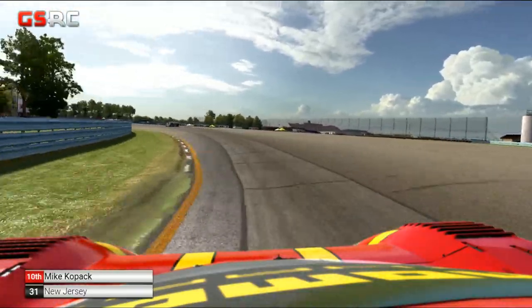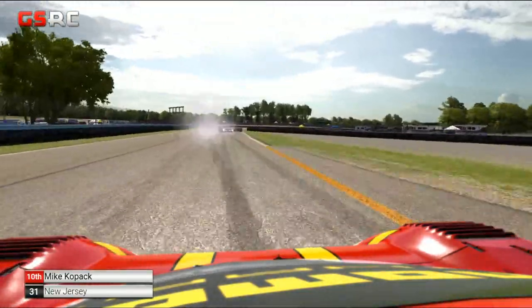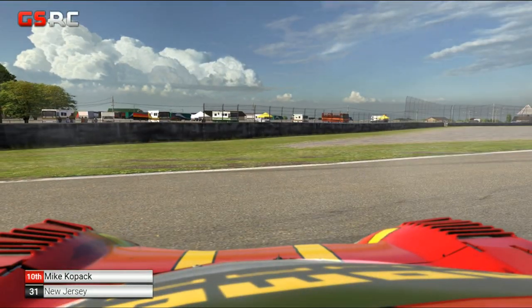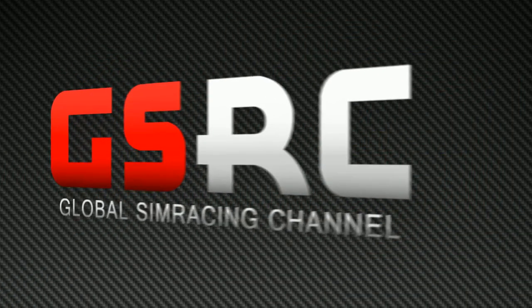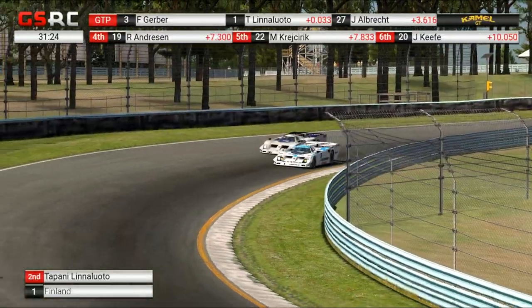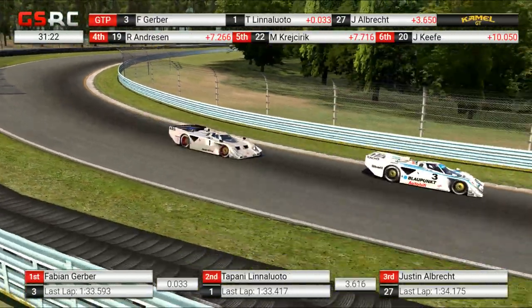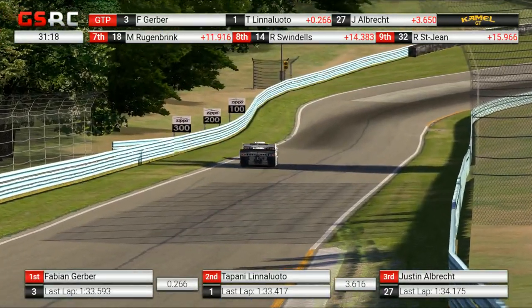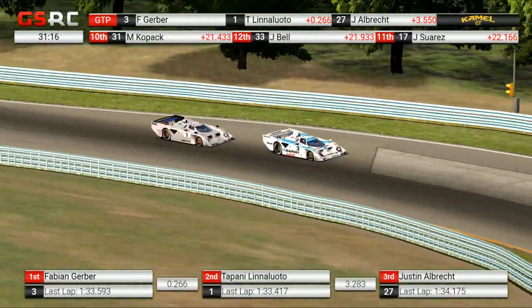This is the view from Kopech. This is going to be a hard hit for the New Jerseyan. And Joe, we've got to come back to the lead in the Nissans. Gerber, Lindeluwuto going toe-to-toe into the chute. Just can't quite pull it off. He was going the long way around, and it did not work.